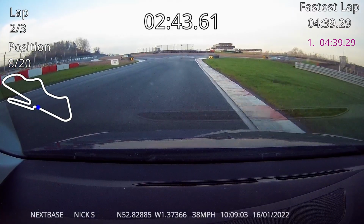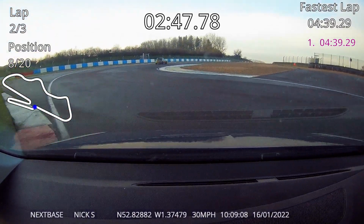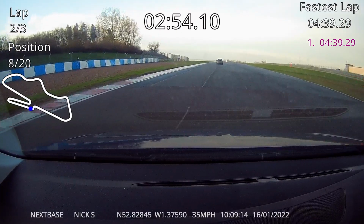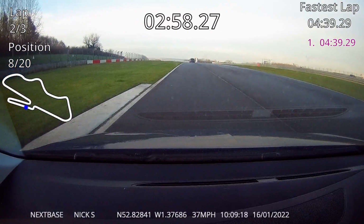The end of the straight heading into Foggy's is one of the quickest points of the circuit. Taron McKenzie hits around 165 miles per hour here on his McAMS Yamaha British Superbike before dropping to 100 miles per hour for the chicane itself.